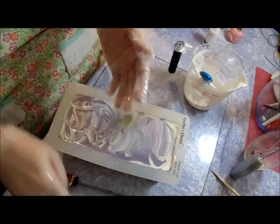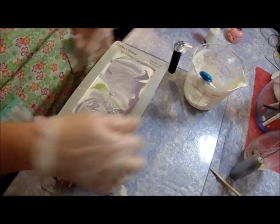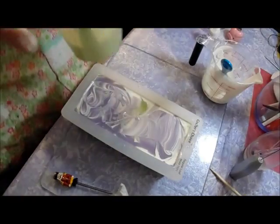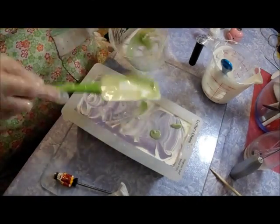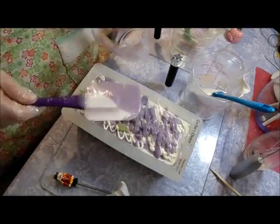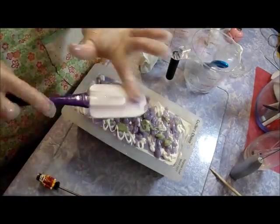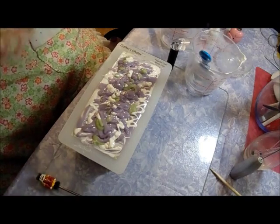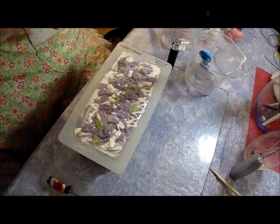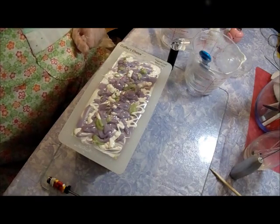Alright, so I think it's going to be a while before this is set up enough to do my topping. But I'm going to go ahead and scrape my buckets and get them on there. Okay, so this is clearly not ready to texture. It may not be clear to you, but it's clear to me. So I'm going to pop this glove off, pause the camera and wait for it to set up while I clean up a little bit, and I'll bring you back.